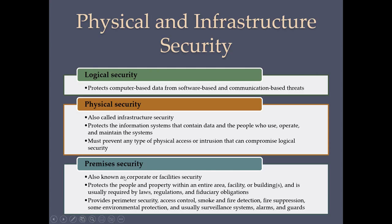Outer security cameras in the parking lot. And then physical security is around the data systems and the software and the access of the technical systems itself. That's the physical system around there, and that's where the laptop locks come into play.